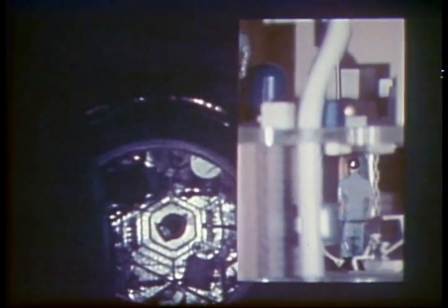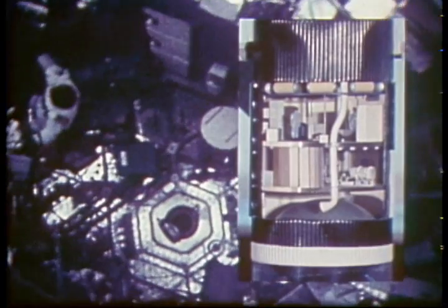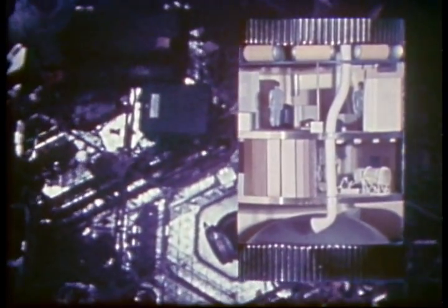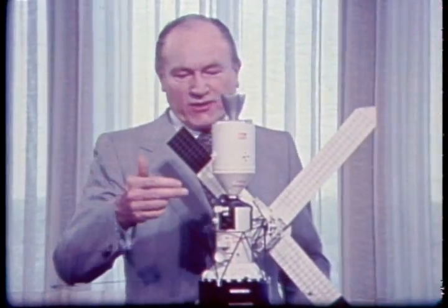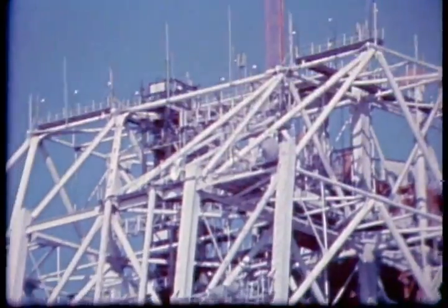Skylab is divided into a lower floor with crew quarters, wardroom, and medical experiment area, with an upper floor for space technology equipment. The multiple docking adapter provides docking ports for the command module, as well as housing the control console for the solar telescopes, and a series of cameras for conducting Earth resources observations. The command module, used to take the astronauts to and from Skylab, is identical with that used on the Apollo flights and left over when that program was cut back. So, as we can see, much of the hardware needed for the Skylab program was already available.